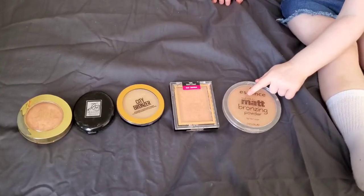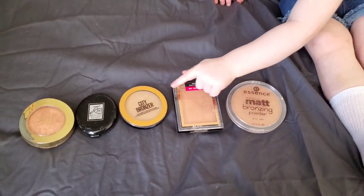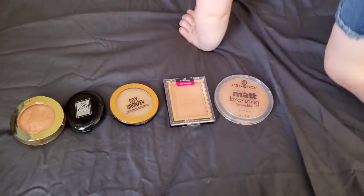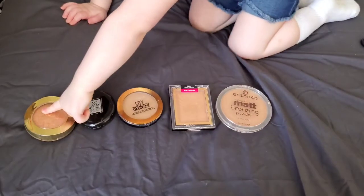Pick a bronzer. Me, no. Me, this one. Why do you keep picking the second to last? Pick a different one. This one. That one?